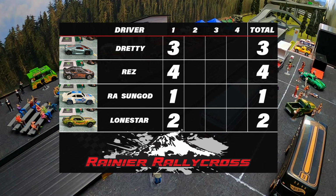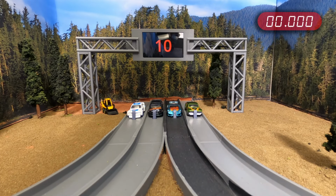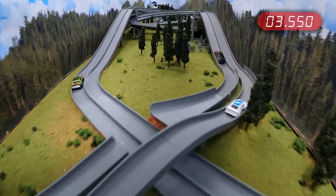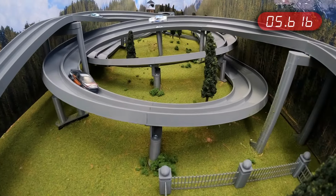Hey, Patrick, how'd your buddy with the blue tires do? First of all, Ned, he's not my buddy. I do not know any of these drivers, but he did get last place. We'll see what he does in this race. They're at the line for race number 2. This time it's Dreddy in the Lamborghini in lane number 2 that is slowed down with the asphalt treatment here. Let's see how he pulls out.